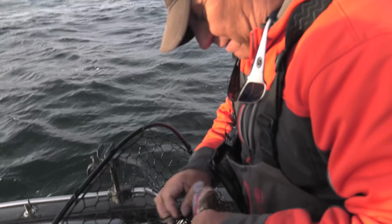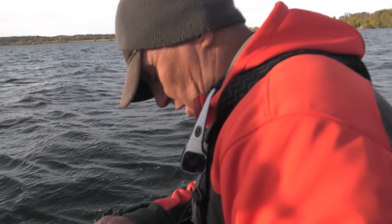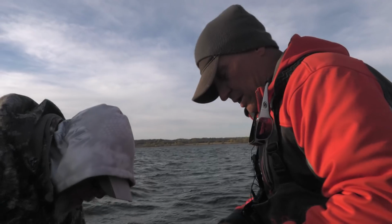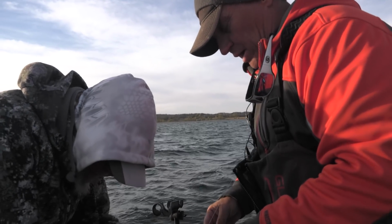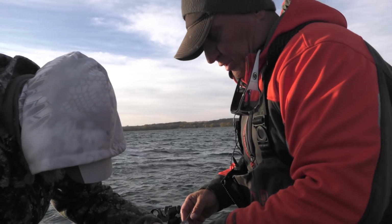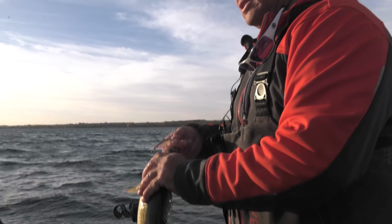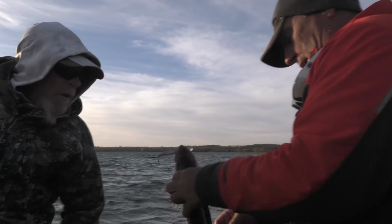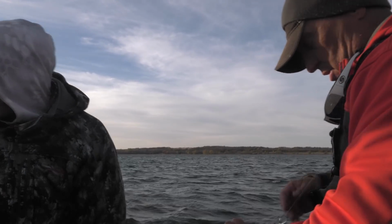One of the things, Dave, I think we talked about it before, is with all this clear water from these zebra mussels, I think two things are important. Right colored baits, and we're using that crystal shad with that pink belly. That's just a great little clear water bait. And then again, the planer board to get the bait out away from the boat.